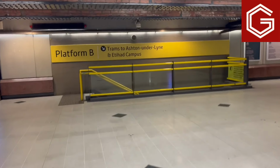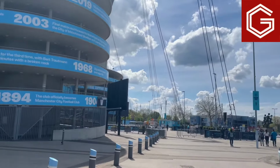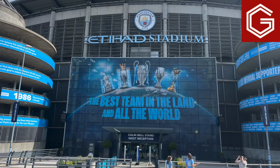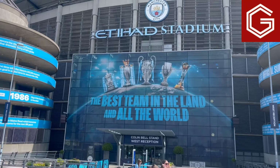After the train up to Manchester via Sheffield, I jumped on a tram and headed down to the Etihad Stadium first, and then made the walk round the Etihad campus to the smaller Joy Stadium where the Manchester City women and academy teams play most of their fixtures.